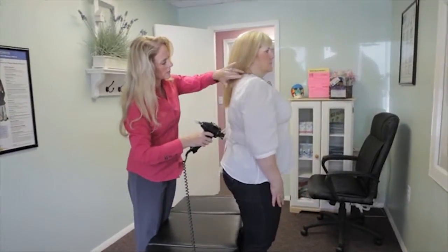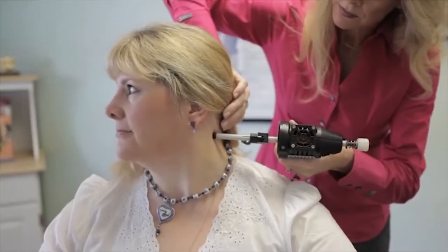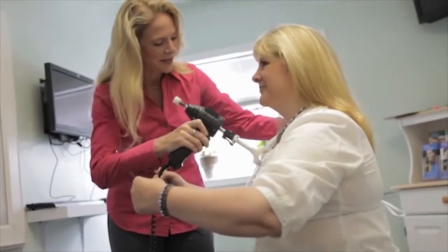Imagine that you were in a car accident. Which position were you injured in? You were injured in a seated position. So we'll adjust you in that seated position, maybe with your hands on the wheel. That way we can very effectively get to exactly what caused the problem, reduce your pain right away, and make sure that you feel great.